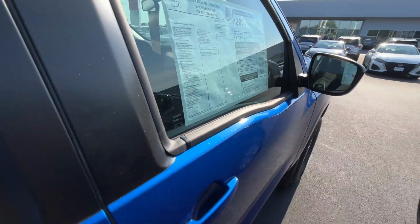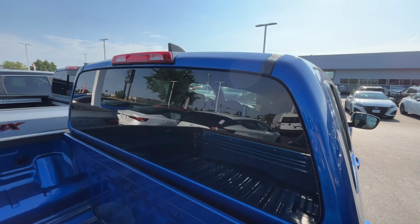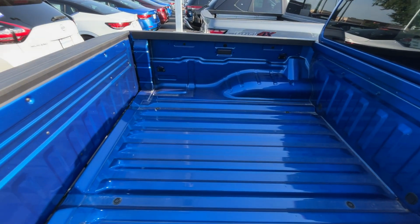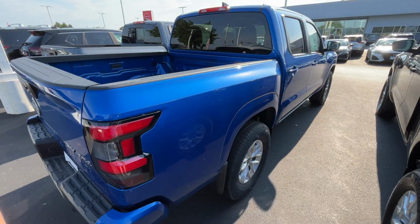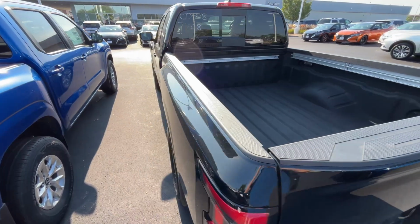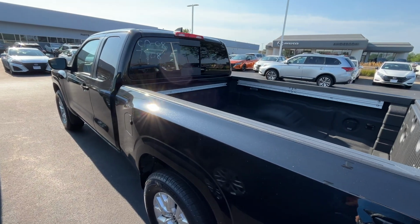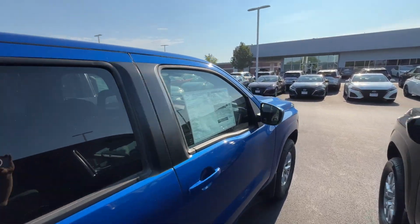So 39 grand for a crew cab SV with no rear window. It's got a 5-foot bed, no bed liner, and no spray-on stuff on here. So would you get this or the one with a king cab, a longer bed, and some additional options for relatively about the same price, maybe about $1,000, $2,000 difference?